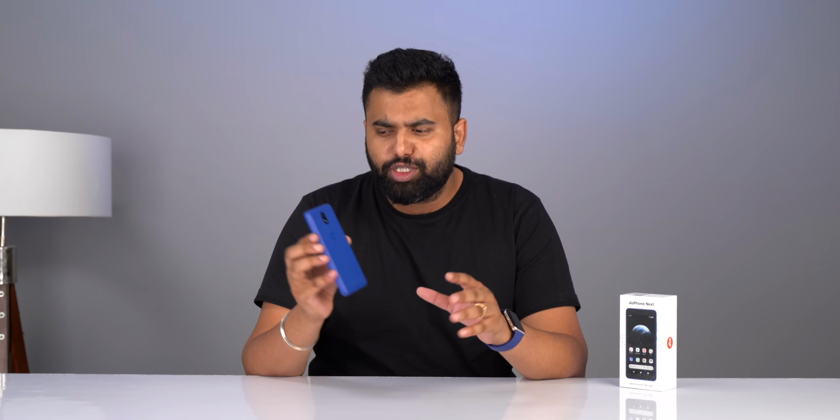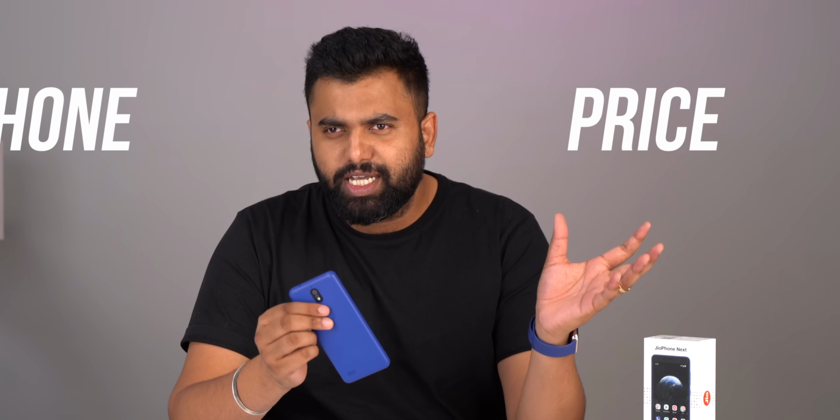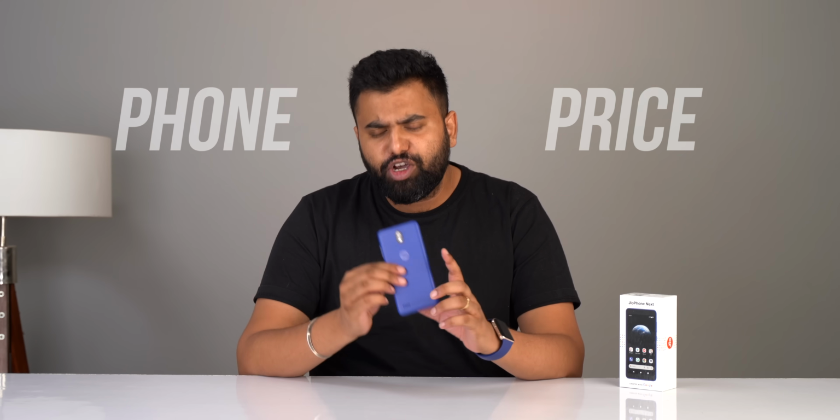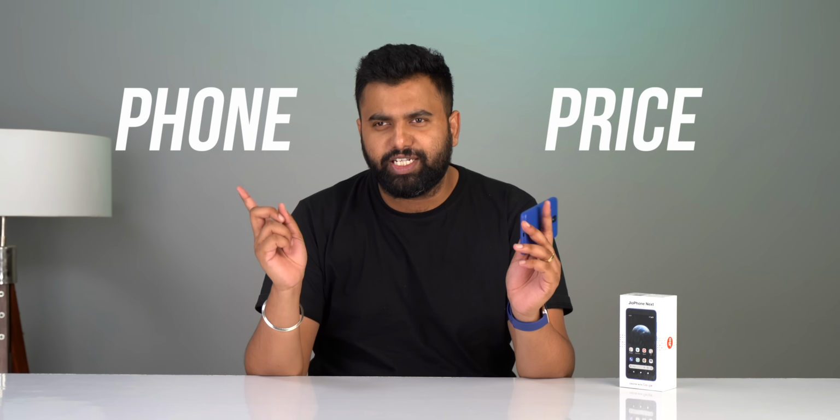This right here is the brand new JioPhone NEXT, Jio's new entry-level Android smartphone made in partnership with Google. Now there are actually two aspects to this new phone. There's obviously the phone, and then there's the price. Let me make it clear straight away that the JioPhone NEXT is a phone that has failed to impress me in both of these aspects.